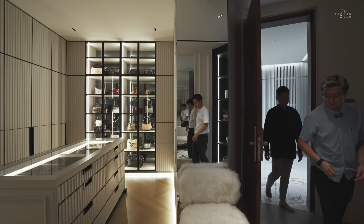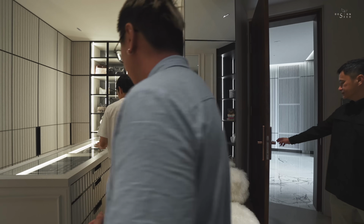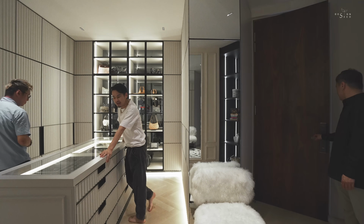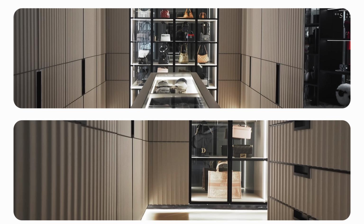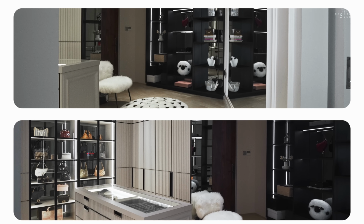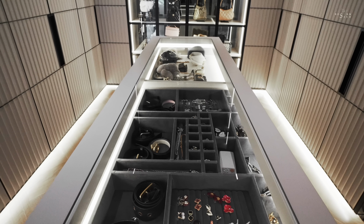So it's not very typical that you walk into a room into so-called a wardrobe area first, but I would rather call this a show gallery than a wardrobe, because when we planned this area, it was very difficult to decide which part is the best side of the room. So we want to leave the best side of the room for the bedroom area.